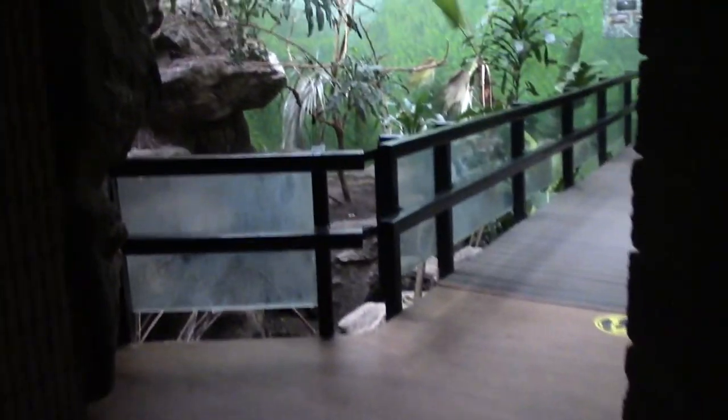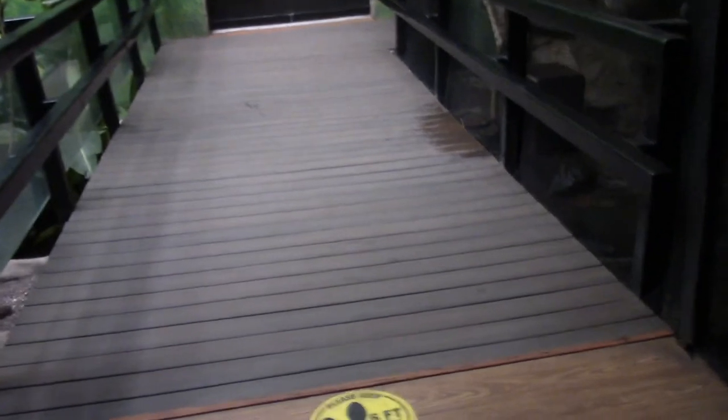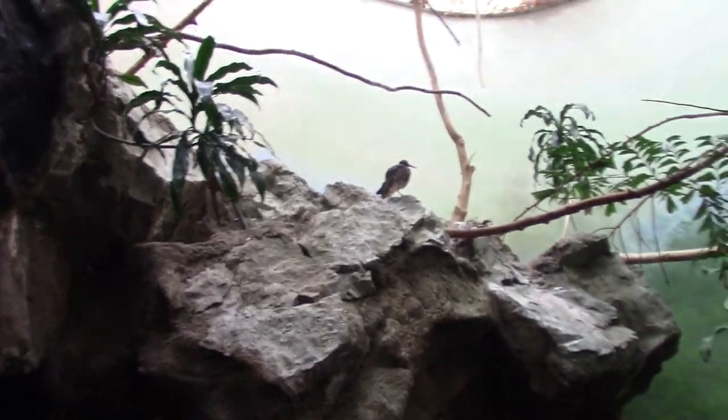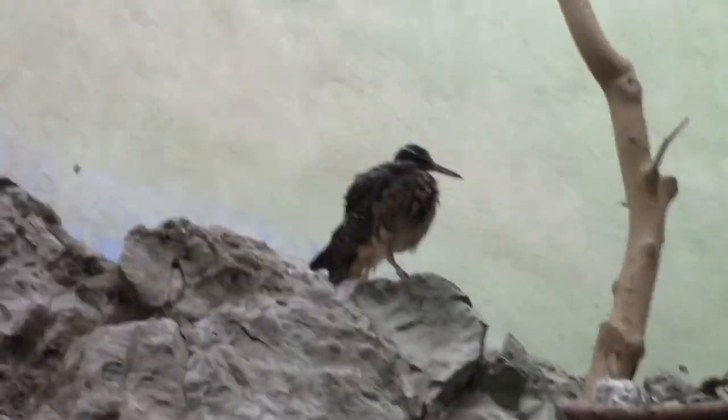All right, Sam. Ooh, rainforest, my favorite. Nice how warm it is in here, that's for sure. Yeah, I've been in here. Yep. What have we got down here? Oh, they're up there. Damn it.